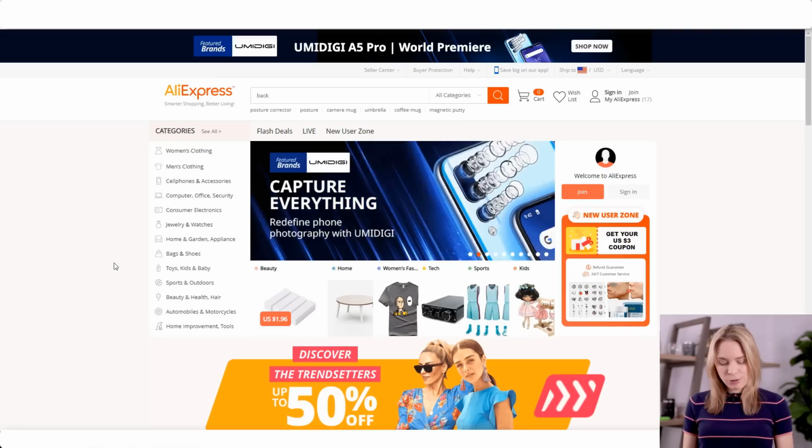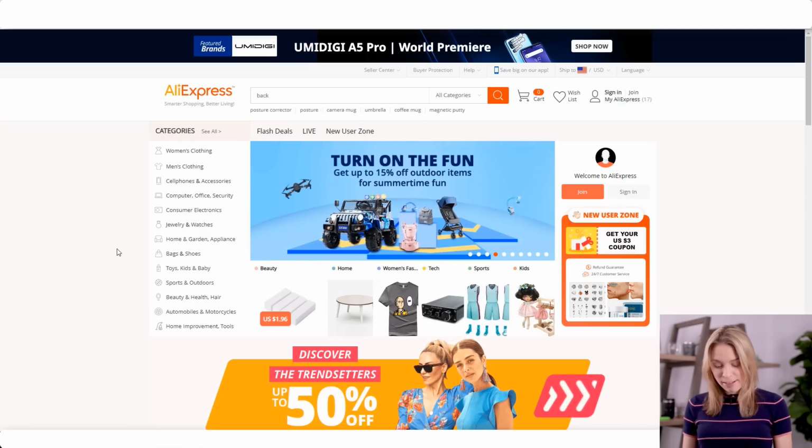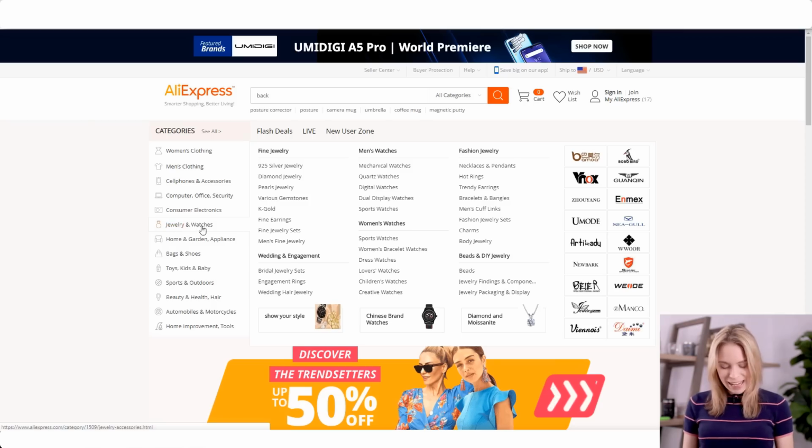And it's actually surprisingly simple. And honestly, it's really not that hard. The easiest way to find mass appeal products is to check out the top selling products on Aliexpress and to browse through them. Once we've found mass appeal products, we can then go through them manually to assess our other criteria.